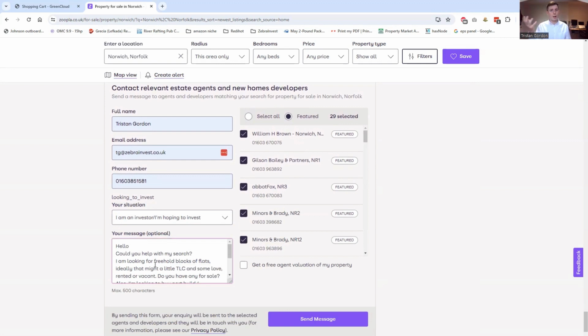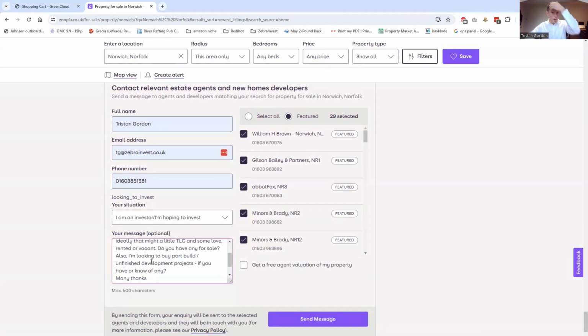So maybe I can lift up and add some value there. Hopefully I can refurbish them. And then I've said, do you have any for sale? I'm also looking to buy part built or unfinished development projects. And unfortunately, in the market at the moment, where build costs have gone up, there are some people who are going to be struggling to sell. There could also be a good little opportunity there. And these opportunities are going to be all around the country, not just in Norwich. So I'm not too precious about sharing this information.